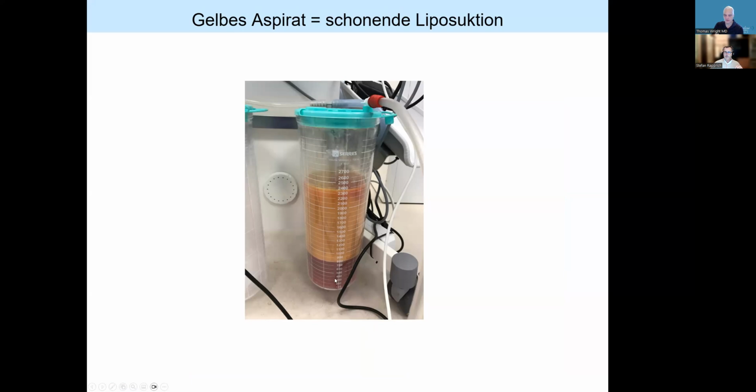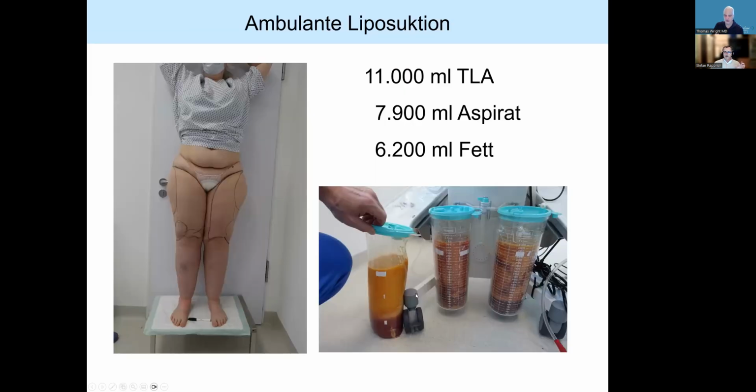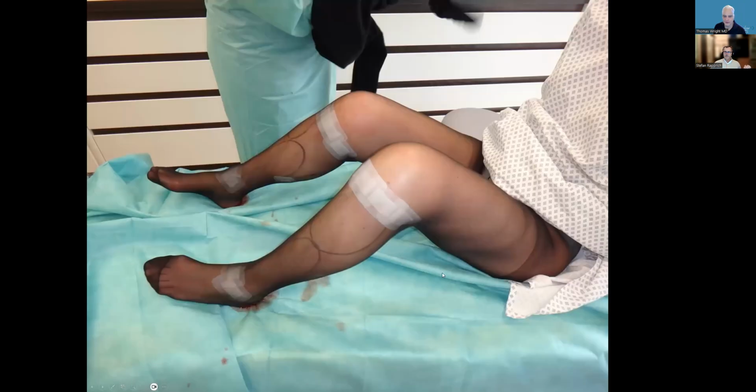Here we have the tumescent solution, and to compare the volumes, we have to talk about this volume, not the whole which is in the bag. By the tumescence technique, it's possible to infiltrate up to 11 liters, and we have up to 8 liters aspirate. And this is safely possible.